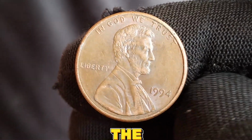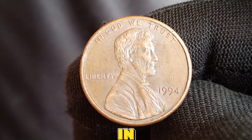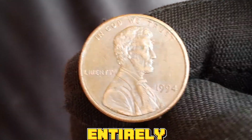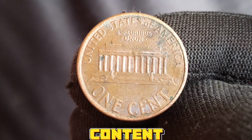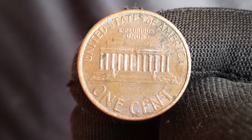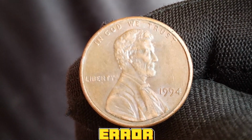Another variation of the 1994 Lincoln cent that has attracted attention from collectors is the copper-plated zinc penny. In 1982, the U.S. Mint switched from producing pennies entirely out of copper to using a copper-plated zinc alloy. Some 1994 pennies may have been struck with slightly more copper content than intended, which can make them rare and valuable to collectors. A 1994 copper-plated zinc penny can be worth more than a typical penny, though not as much as the rare error coins.